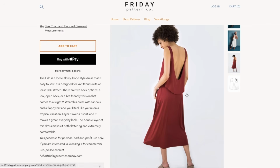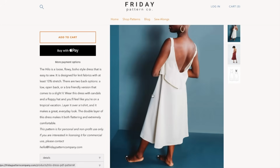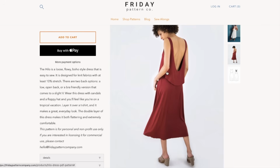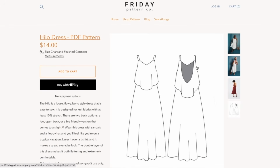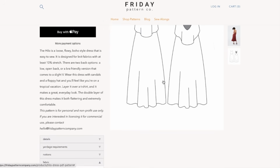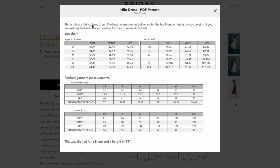I mean, maybe the hip, but her hip looks like it has plenty of ease in it. So I think that this is more of a lightweight ponte possibly, and then this is more of like a drapier, slinky rayon, I think. And then I also wish that they showed what the alternate back view looked like in a line drawing, just so you could see how high up we're talking here. But no go there. The bust measurements are for the bra-friendly, higher-backed version. If you're making the low-backed version, the back is open at the bust, which I guess means it doesn't matter.